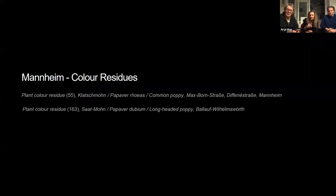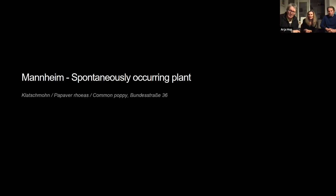Maybe you can go back. Yeah, that's the common poppy and the long-headed poppy, or the bustard poppy. There's a small one, and if you go further, then you see a slight difference. The one on the left, the right one has a little purplish pink glow in it. But the colors are really subtle. We can go further to the next slide.